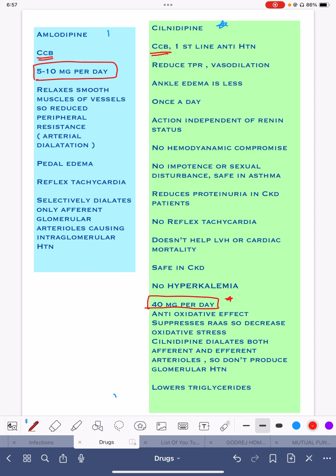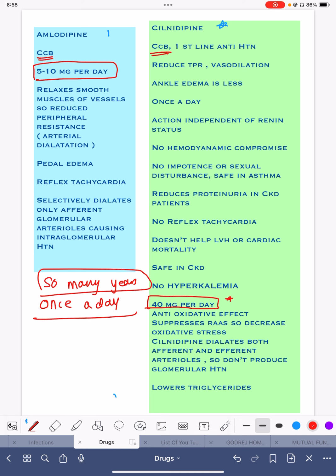Amlodipine is an older drug which has been in the market for so many years. The beauty of both these drugs is they are once a day drugs. So most of the time, a single dose at a single time is more than sufficient. Both these drugs are available in dual as well as triple combination, mostly with telmisartan, metoprolol, or telmisartan and chlorthalidone. So Silacar TC, Nexvos TC, Metexel Trio, such combinations are available, which have either two or a total of three drugs. Now, where do these two drugs differ?